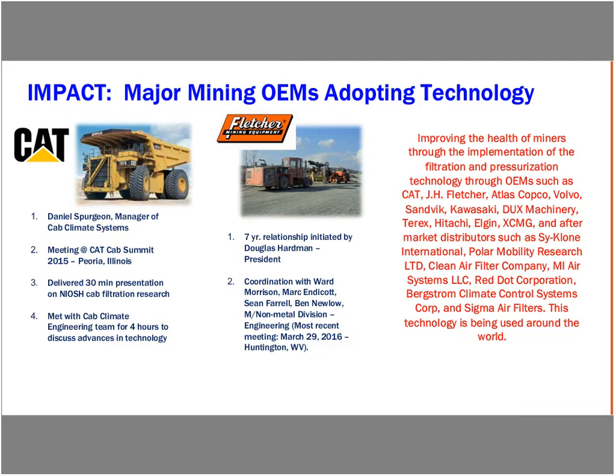So happy to say that the work that we've done, we've gotten great interest from many different companies. We've worked with Caterpillar, with Fletcher. You can see the list on the right of different OEMs. So we've had a great impact, and we hope that these filtration and pressurization systems become common practice on all new mobile equipment and control rooms, operator compartments, any type of environmental enclosure.